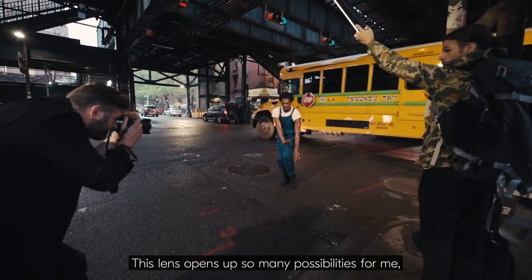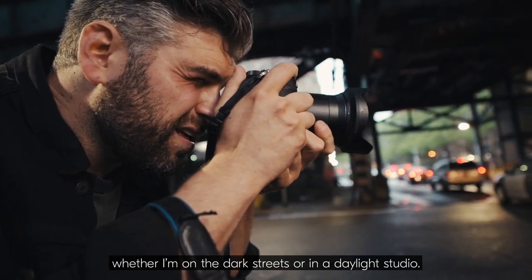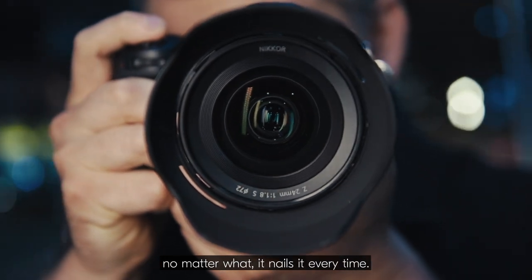This lens opens up so many possibilities for me, whether I'm on the dark streets or in a daylight studio. If I'm shooting wide open, if I'm shooting handheld, no matter what, it nails it every time.